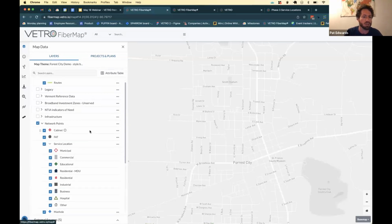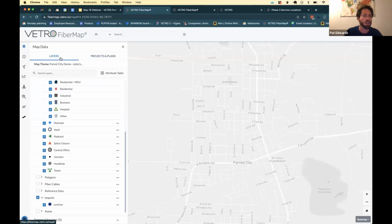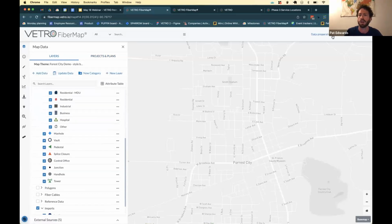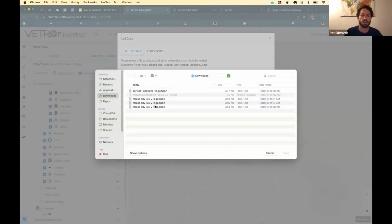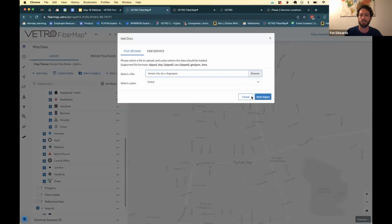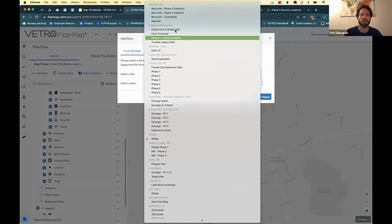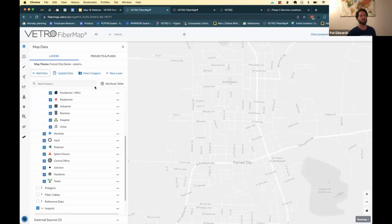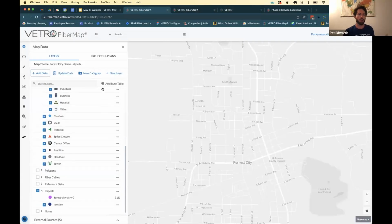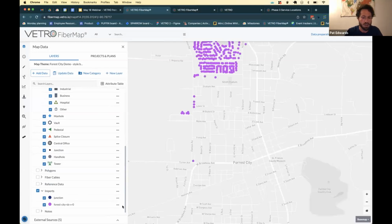Preparation layers. Oops. All right, here we go. Add data. Data preparation, start import. So I think what I did there is I added it to the wrong plan, and that just meant that I wasn't showing that particular plan. So just go through that workflow one more time.